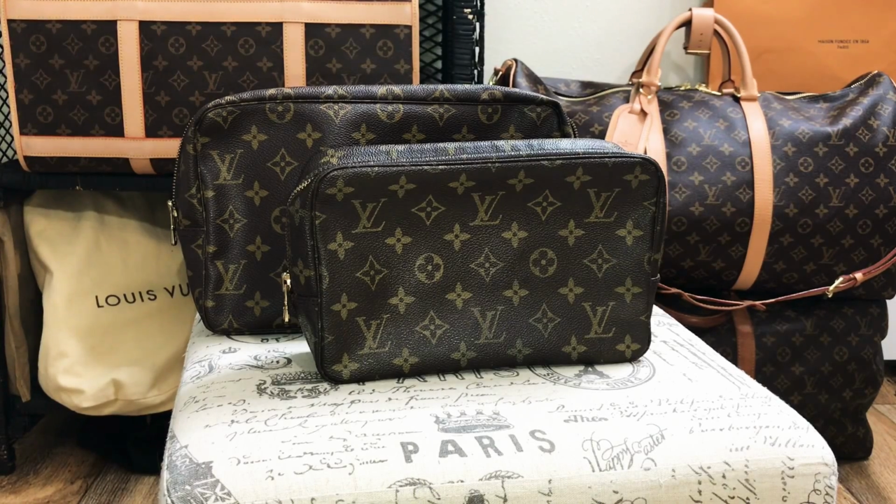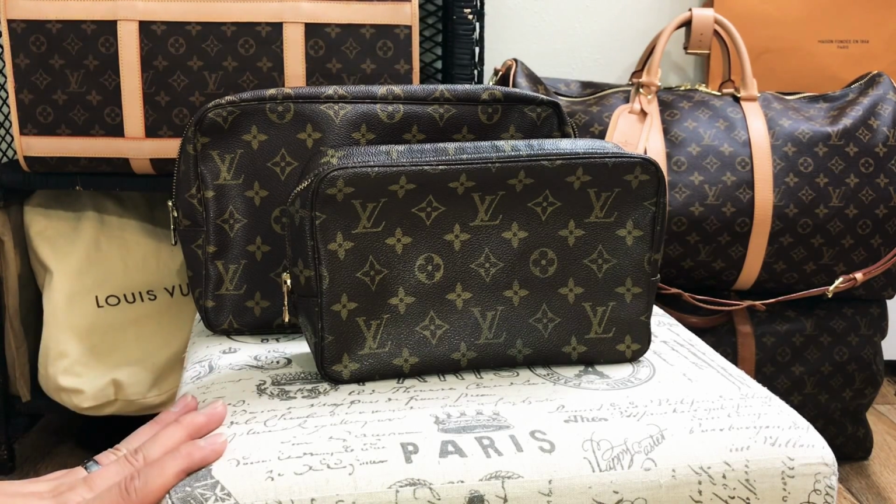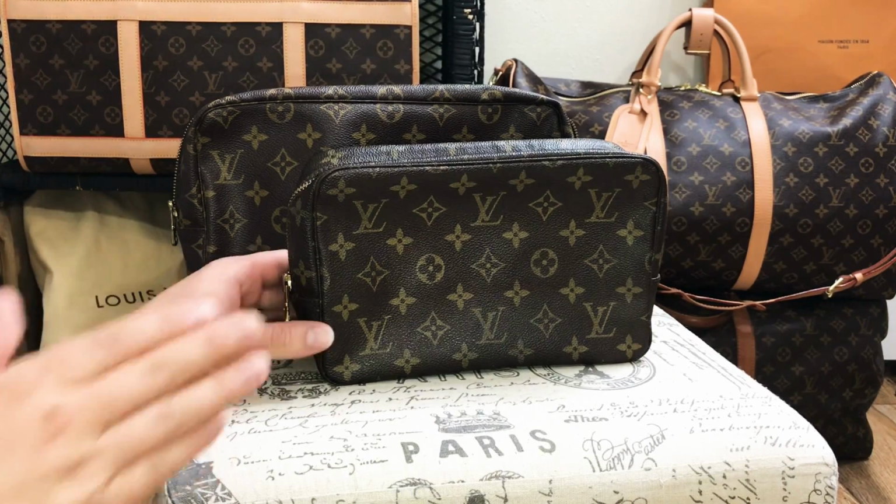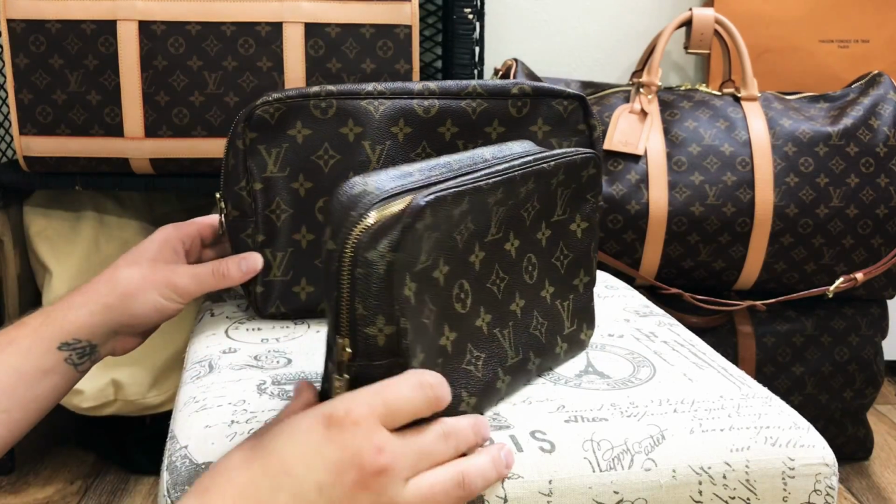Oh, and along with the meaning of Trousse, I thought that most or all of Louis Vuitton bags were either named after a famous or well-known place, or an influential person. So these were actually named really simply. The French meaning for Trousse is a case for small implements or items. It's just that simple. But anyways, let's go ahead and jump into the inside of these things and show you.